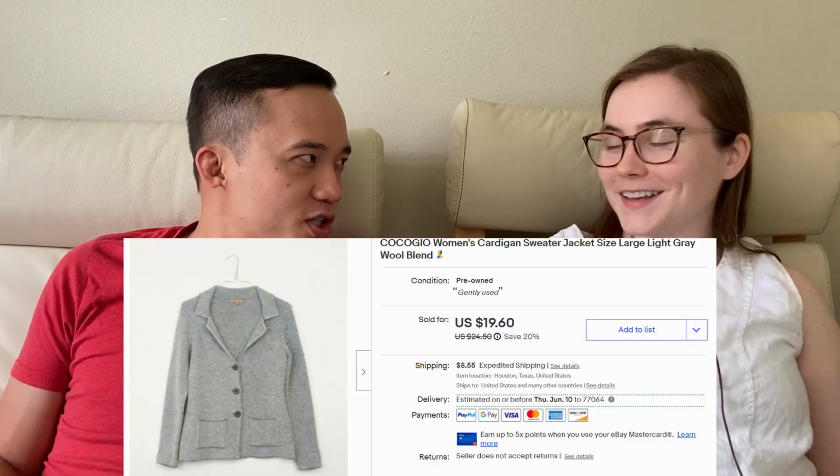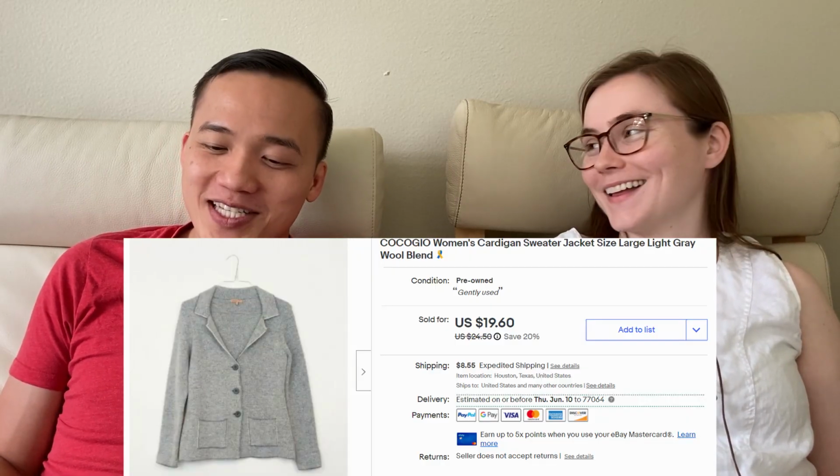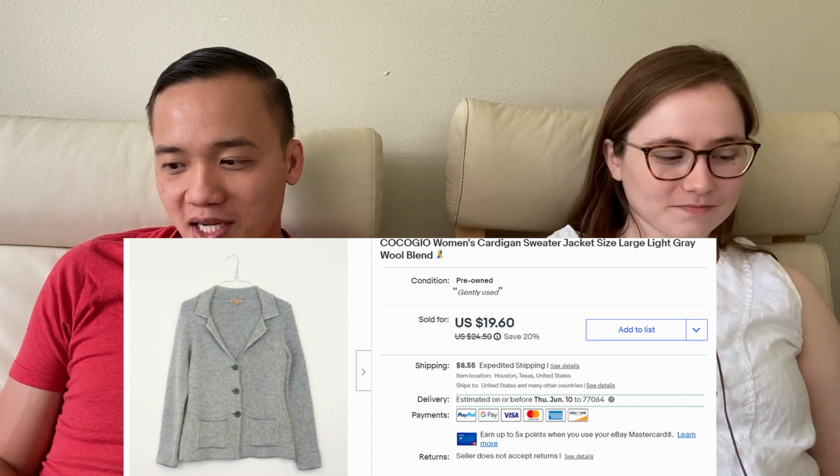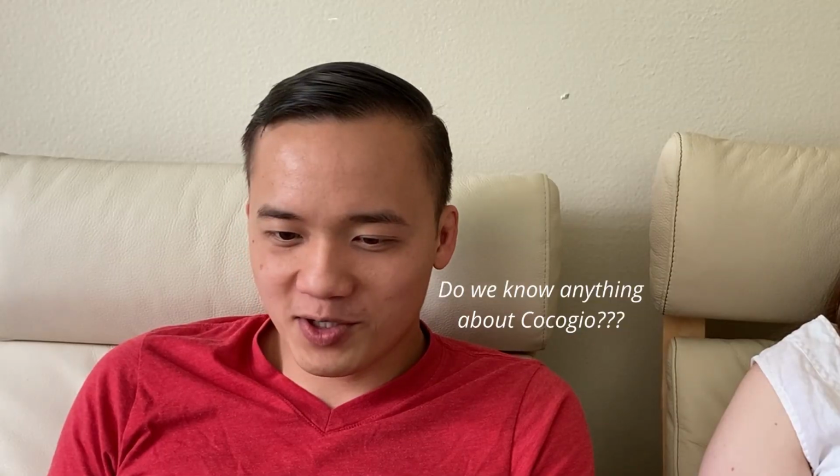Then we sold this Cocogio. I have no idea. It was this sweater blazer. We sold it for $23.85 on eBay. Not bad. Do we know anything about Cocogio? No, I don't know anything about this, other than it was a nice sweater. I think that's the only reason we picked it up.